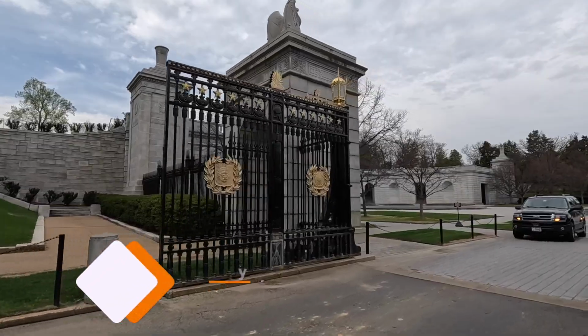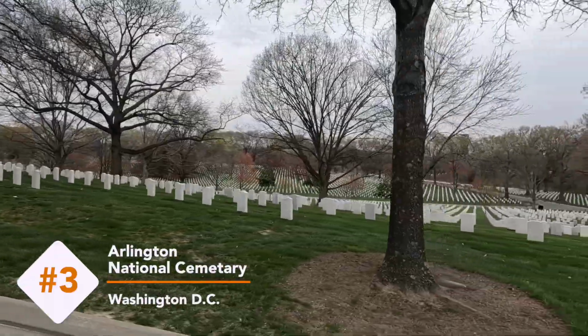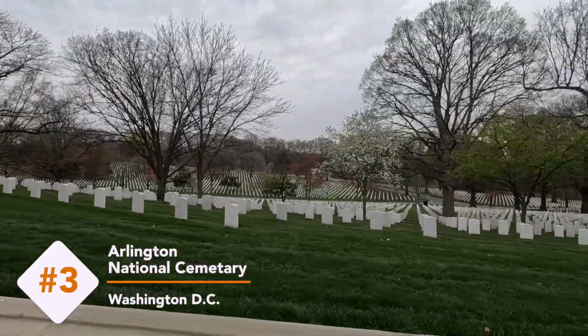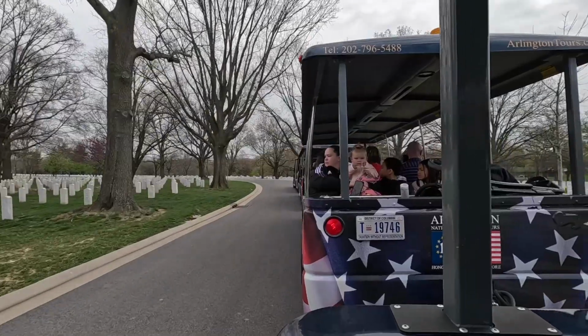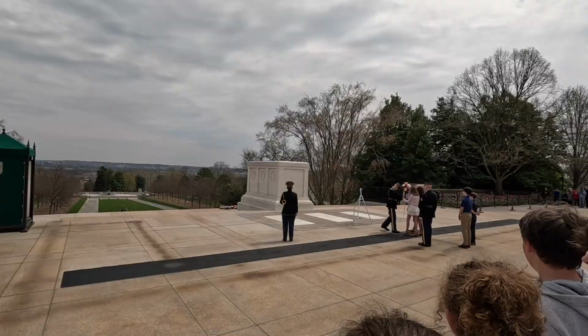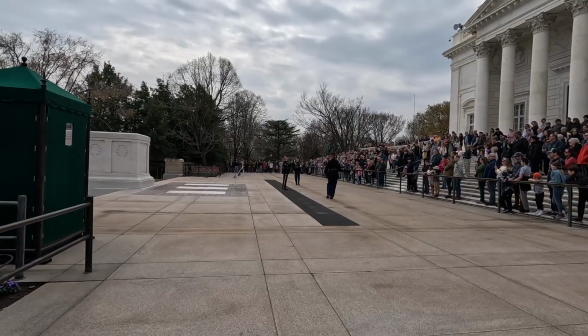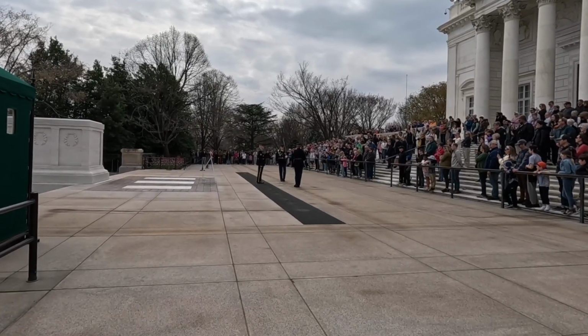At number 3 is Arlington National Cemetery. This historic cemetery is the final resting place for many of America's greatest heroes, such as President John F. Kennedy. You can take a guided tour of the cemetery where you'll see the Tomb of the Unknown Soldier and the changing of the guard ceremony. And that's one that you should not miss.